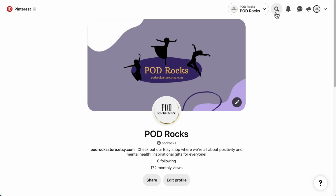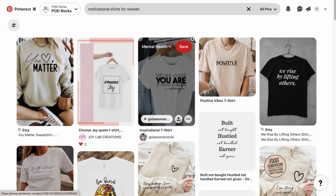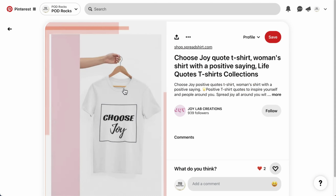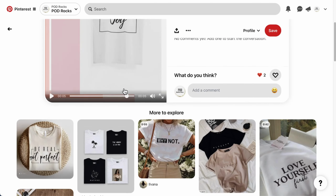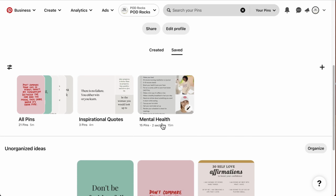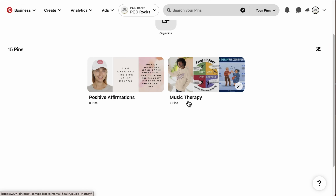As I mentioned, Pinterest is a visual search engine to discover, shop, and get inspired. Pins are like bookmarks for people to save what they like. These can be pictures, videos, or products saved from websites or created within Pinterest. And when clicked, you can visit the website to learn more about the idea or item. Boards are where pins get pinned and can be named and organized into sections with your pins. For example, maybe you have a mental health board. You can add different sections like positive affirmations and music therapy to keep similar ideas in the same place.